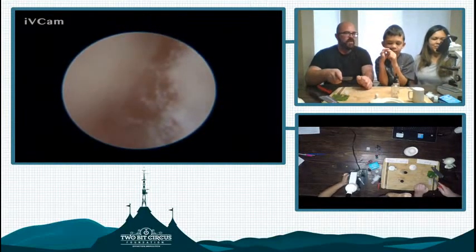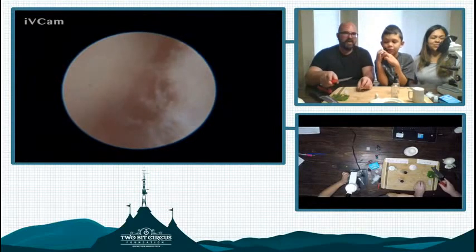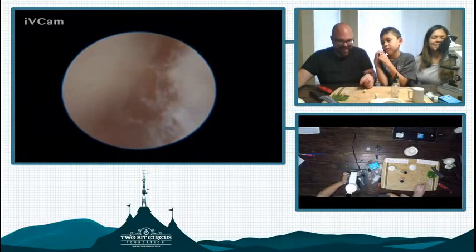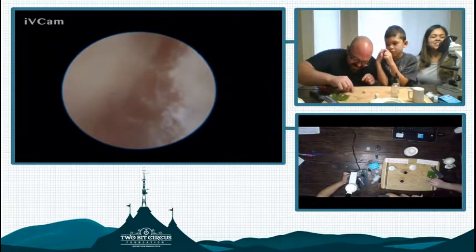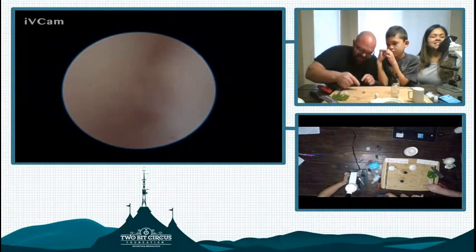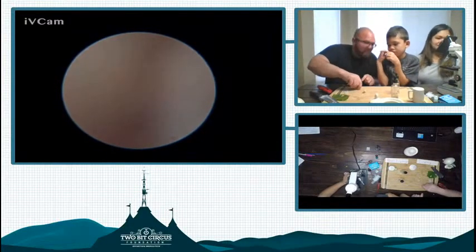Having a scalpel or biology tools would be better, but instead I have my tools. We have engineering tools. My engineering tools to do biology work. That's how I roll. Alright.